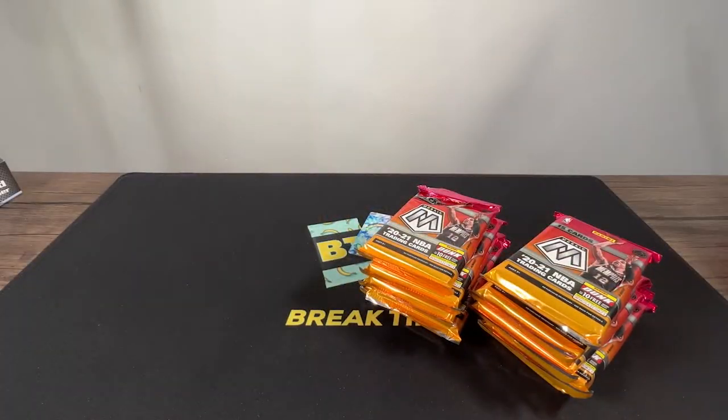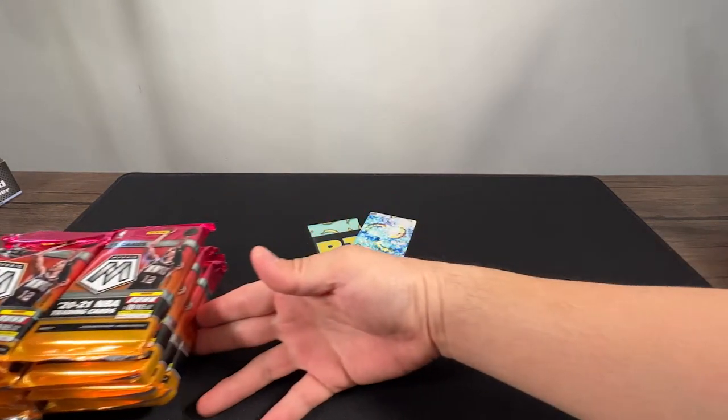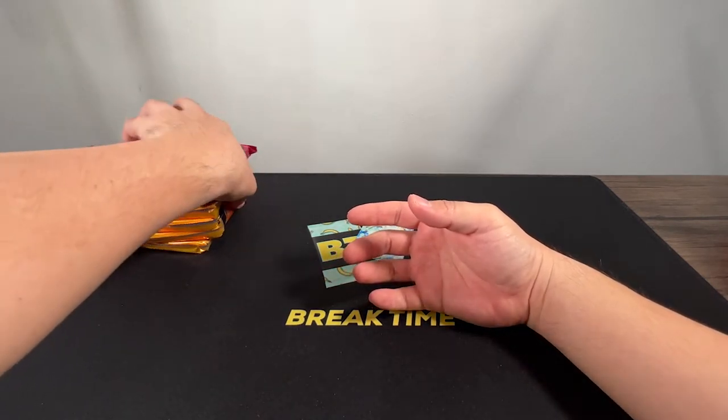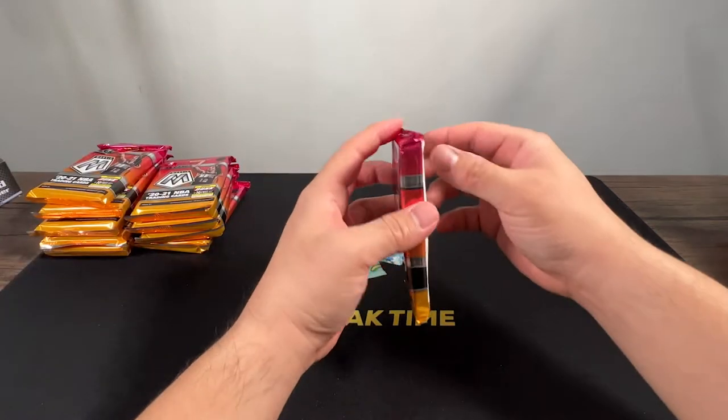Personally, I like the stained glass for this year better than last year's. And even the new football Mosaic stained glasses don't look as good as the basketball ones. They look really sick.